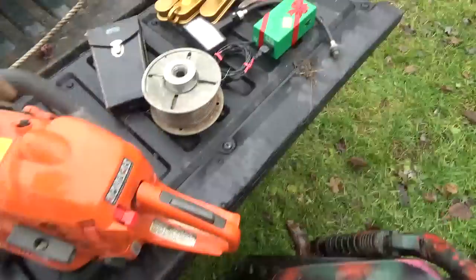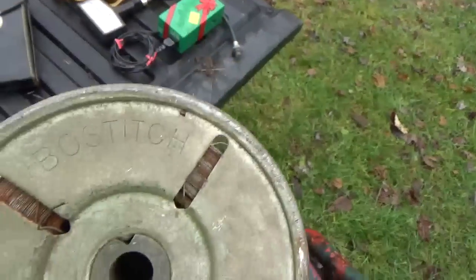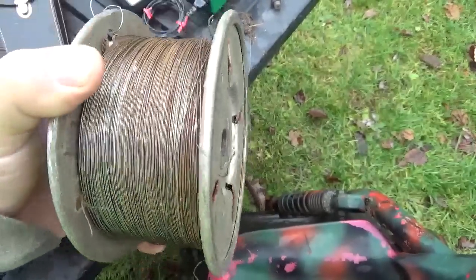Other interesting stuff, wire. I'm not sure what it's meant for. It says Bosch on it. I don't know, it could be welding wire.